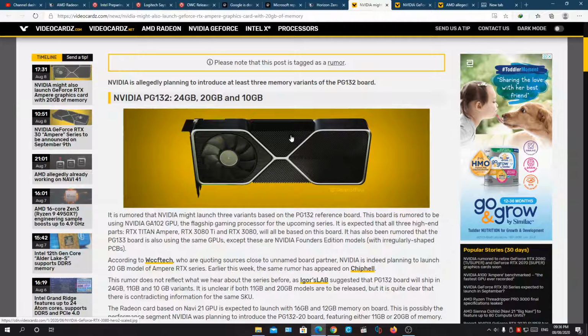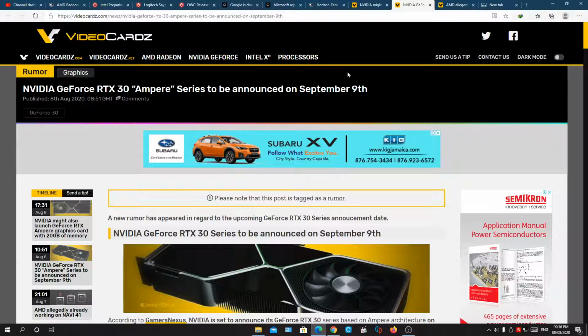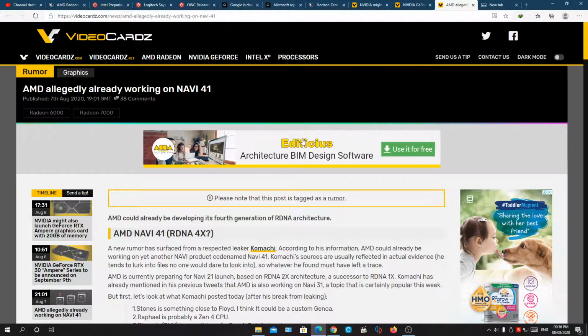I'm just putting in these rumors at the end of it. They sound interesting, but we will have to wait until September when these cards are projected to be launched to get more information, and see if these rumors were actually true. And more Nvidia rumors. Yes, the GeForce RTX 30 series is rumored to be announced on September 9th. Another rumor. Yes. And another rumor, but this time not from Nvidia. AMD is alleged to be working on Navi 41, and we haven't even gotten Navi 21 yet.